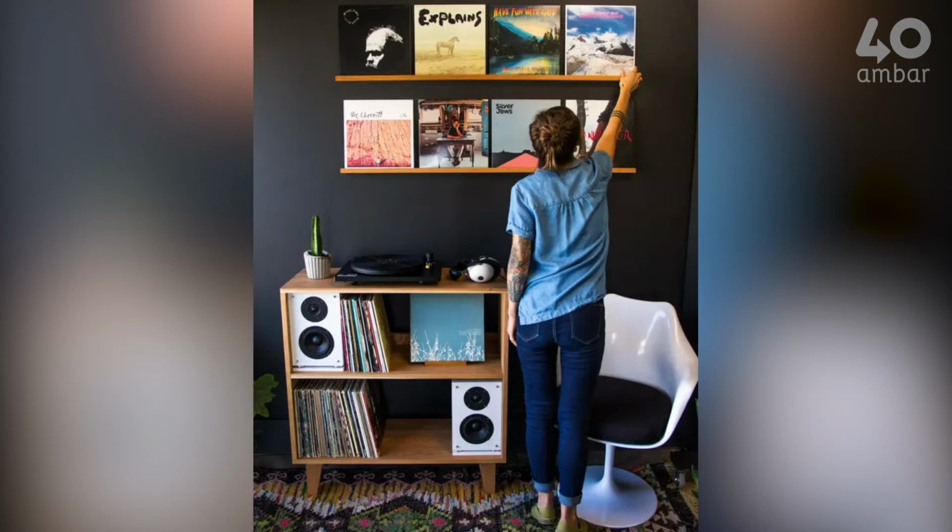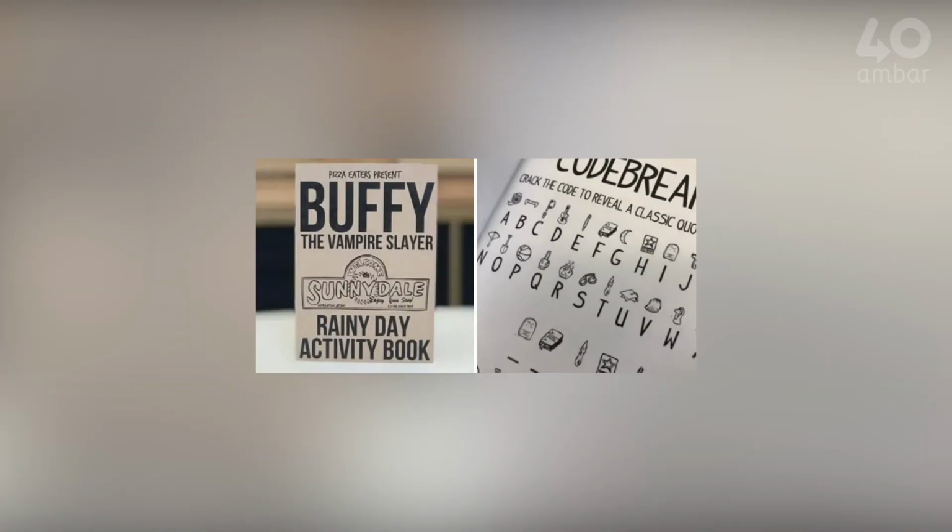12. A fancy floating ledge so they can display all of their favorite tunes in the most aesthetically pleasing way possible. Choose between 6 stain finishes and one of 5 materials: walnut, oak, cherry, clear maple, and whitewash on maple. $57. 13. An activity book guaranteed to make you the birthday gift game. From cracking codes to shading inside angels' chiseled cheekbones. This is the ultimate present for the friend who wishes they lived in Sunnydale.